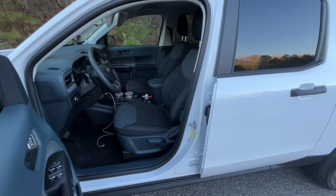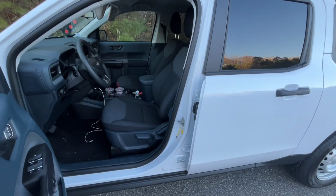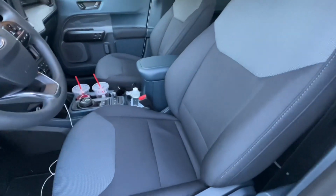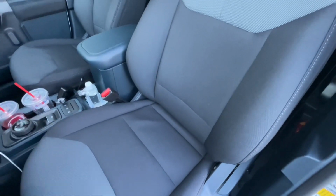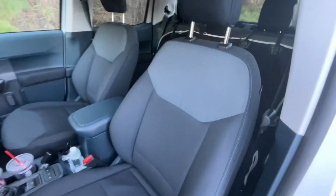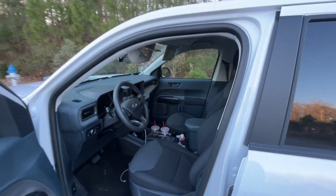Toward the end there, I did feel like I was sinking in a little bit more than you feel when you're just doing short trips and everything like that. And you can see, I already got a little bit of an impression in there. So not too sure how these seats are going to hold up over the years. But overall, it did really good.